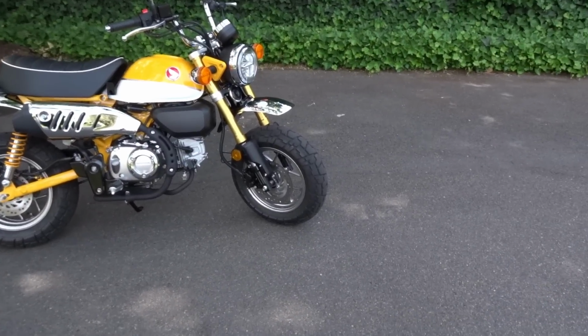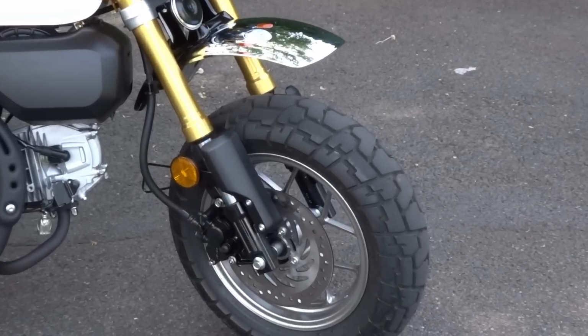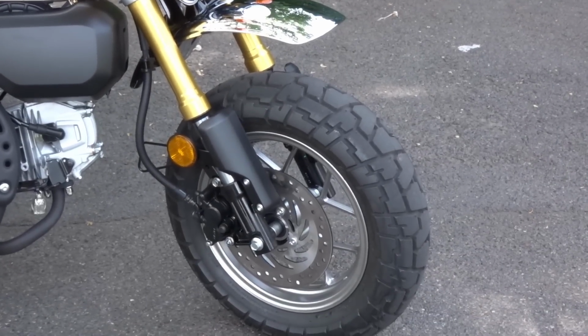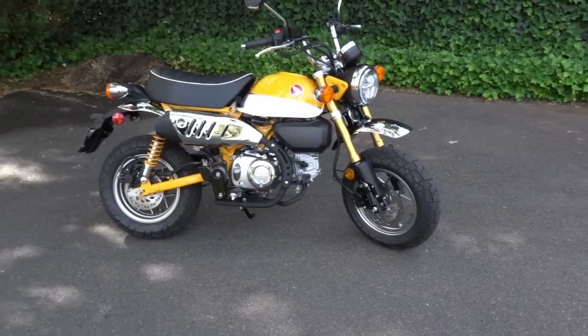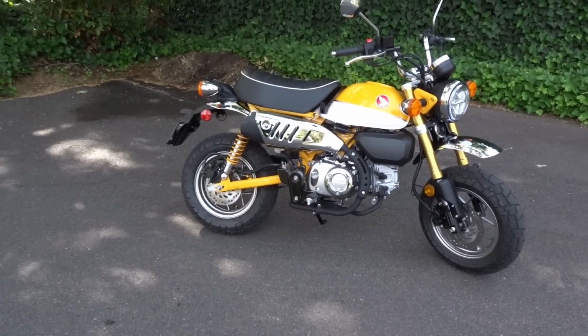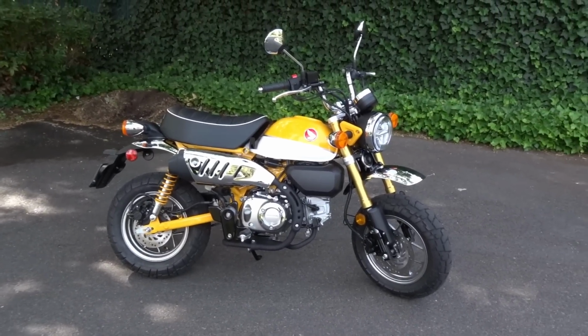These are kind of like a dual sport style tire, and I really like them. I mean, they ride like you're riding on a pillow, really. The combination between the soft tires and that soft seat, this thing is just really comfortable to ride.